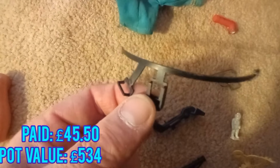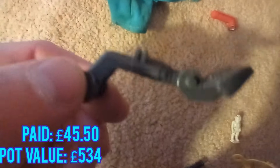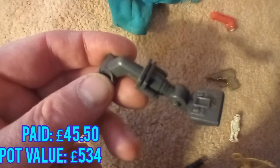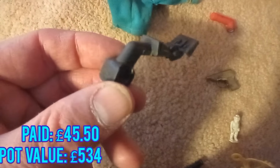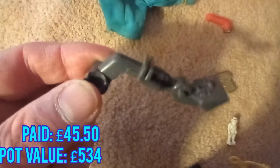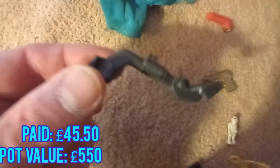Don't know what that belongs to, so that might go in a bundle. If anybody does know, then please message me. This little part here actually belongs to the Red Laser set on Action Force, a very expensive set. And I've actually gone very brave and listed it up for $25.99 because somebody's got one listed for $40 in Spain. So that is very good.